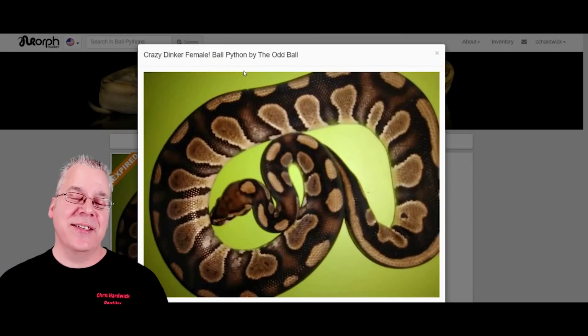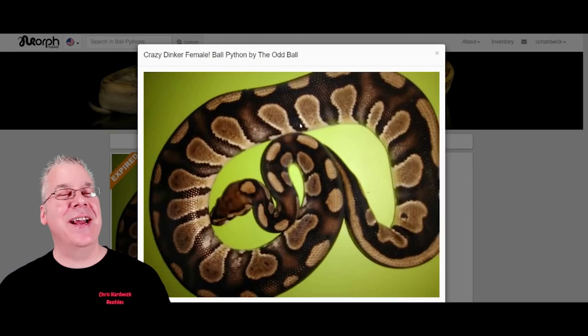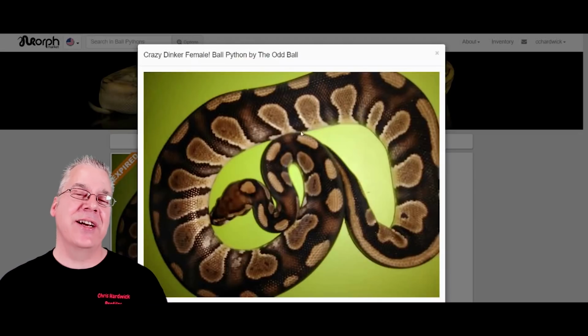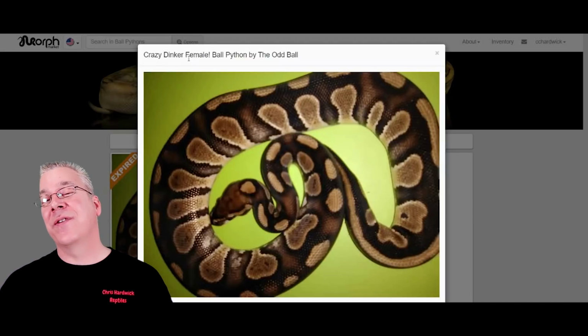So here's another one. This is actually what we consider a dinker ball python. And a dinker, I would say, is probably close to a normal. I'd say in 95% of the cases, a dinker is just an unusual patterned normal. And when we talk about dinkers, it's kind of interesting because dinker is actually a morph over here on Morphmarket. You can actually search for dinkers.